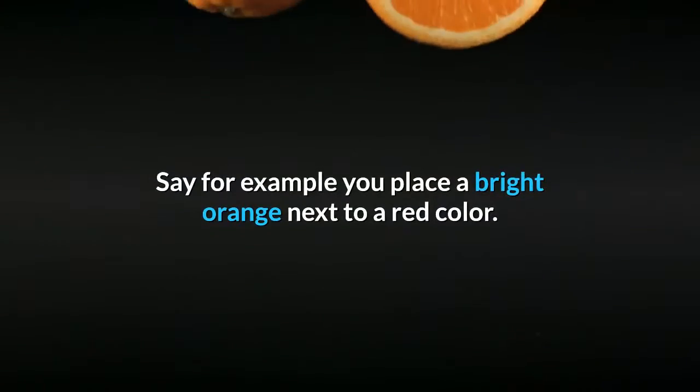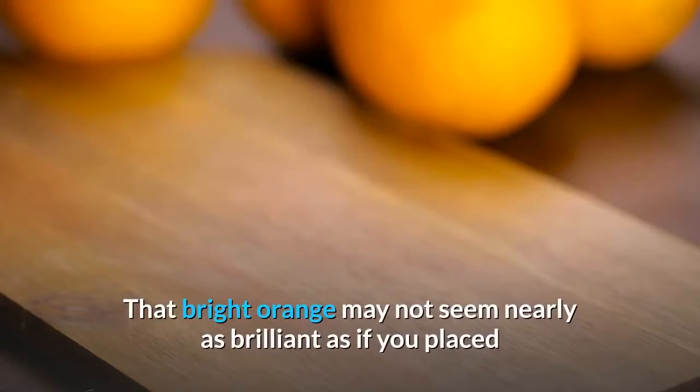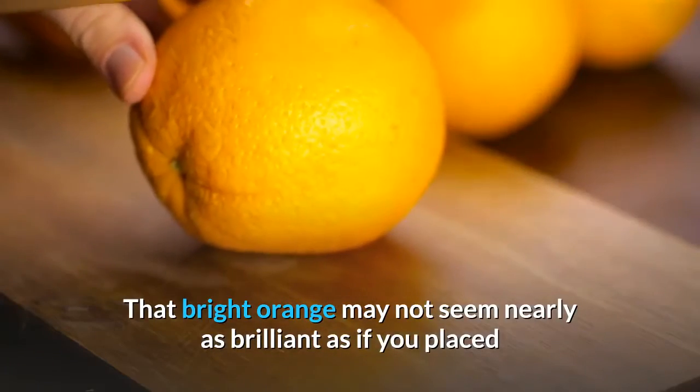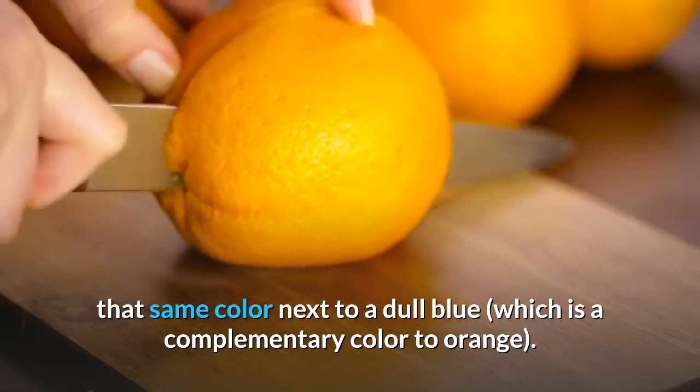Say for example you place a bright orange next to a red color. That bright orange may not seem nearly as brilliant as if you placed that same color next to a dull blue, which is a complementary color to orange.